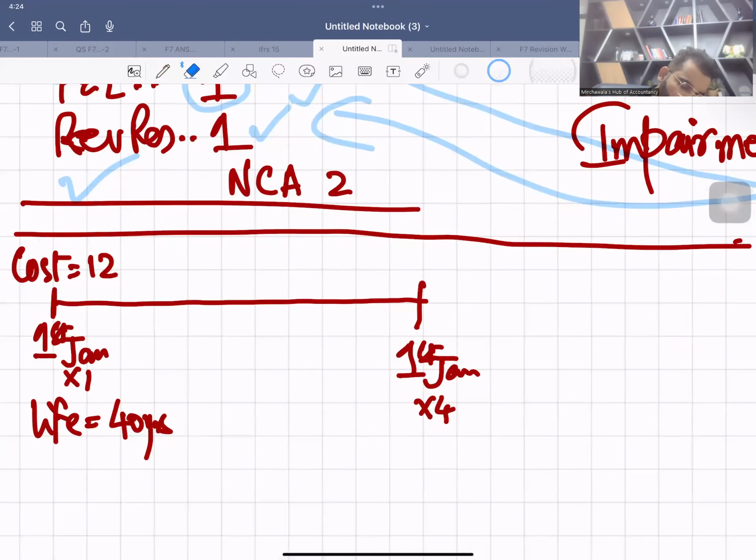You should have good mathematics now and an active mind to solve MCQs and OTKs. Your recoverable amount here is 9 million. At 31st December X4, your NBV is 10.8 million and your recoverable amount is 9 million. So there will be an impairment of 1.8 million, and this will go in the P&L as an expense.